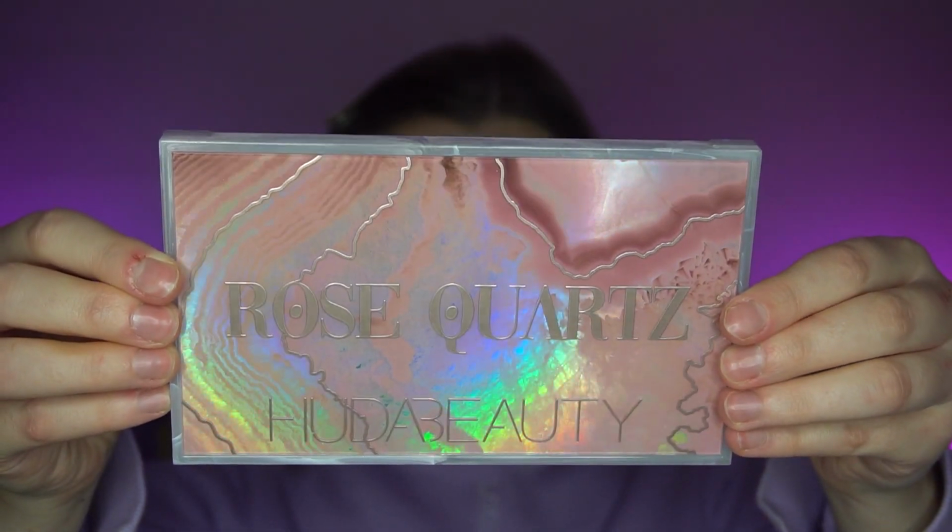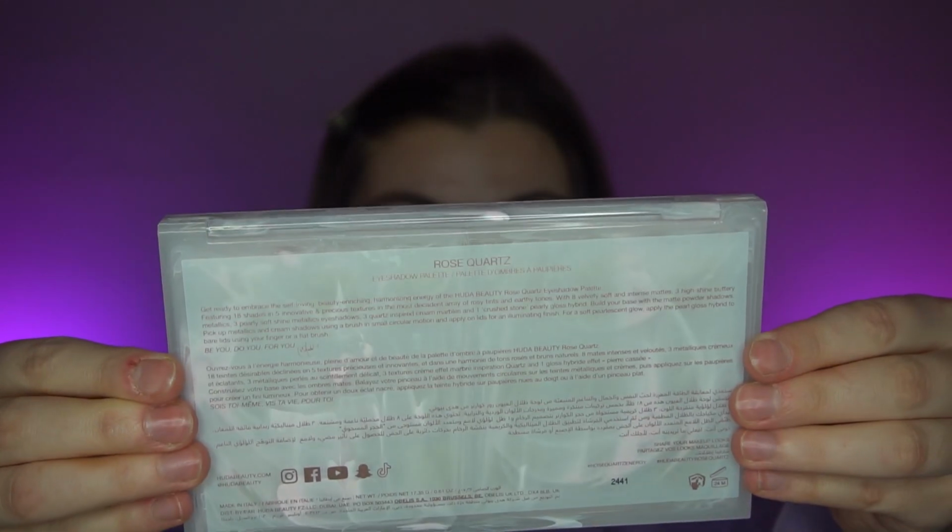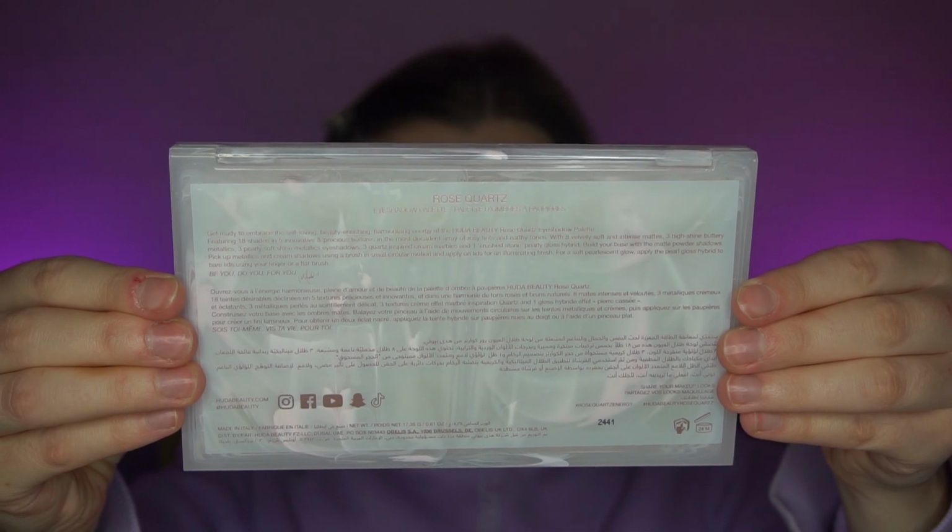So when you take it out of the box, you get this reflective packaging. It says Rose Quartz on it. Like the rose quartz, you can feel it. Oh god, it's just beautiful. Look at it. And it is like rose quartz. This is the most beautiful packaging. I love it. On the back, again, it's just got some information. So it's got 18 shades, 5 innovative and precious textures, in the most decadent array of rosy tints and earthy tones, with 8 velvety, soft and intense mattes, 3 high shine buttery metallics, 3 pearly soft shine metallic shadows, 3 quartz inspired cream marbles, and 1 crushed stone pearly gloss hybrid.